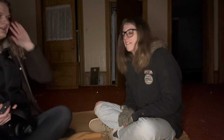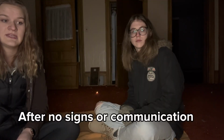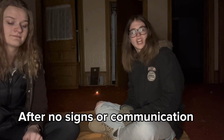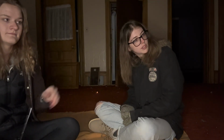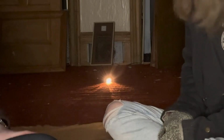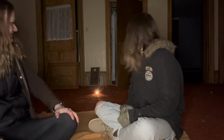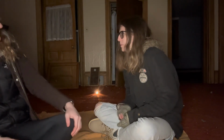Should we just go upstairs, kind of like get it done and over with? Only if you're comfortable though. I don't think anything is down here. I think they all went upstairs. Yeah. We'll go up that way because those stairs are... It was really weird. Oh! I was like, we'll go up that way. Boom. It was really weird feeling someone behind me.